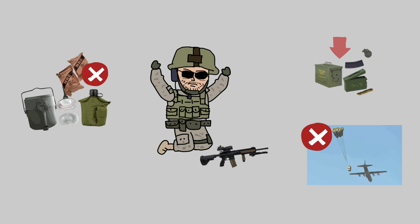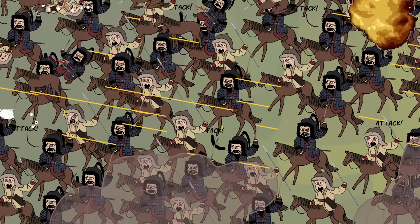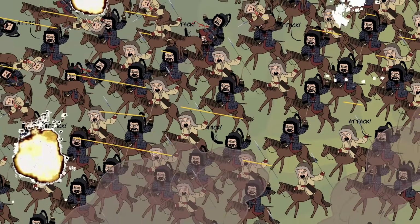Technology gives them a chance to survive longer than any other 43-person force in history could manage. But numbers, mobility, and logistics would ultimately decide the outcome in the Mongols' favor.